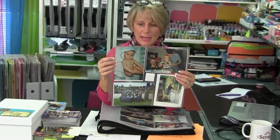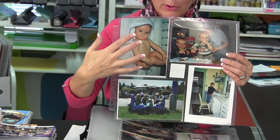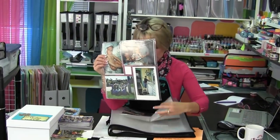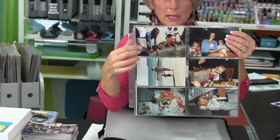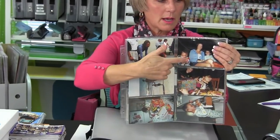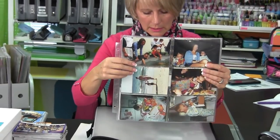This is the 5x7, the Fantastic 5 storage page. So if you're keeping your photos by layout and you like 5x7, this is a great way to keep them by layout. If you use 4x6, which is what I do, a little bit more common, then we also have the Perfect 6 page, which each pocket will hold 6 photos. So again, I'm using this as if it was a double page spread, left side, right side. So one double page, right? So it's great for planning as well.